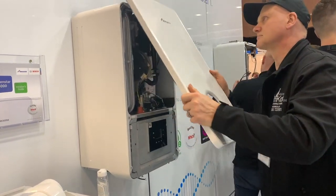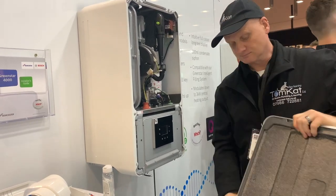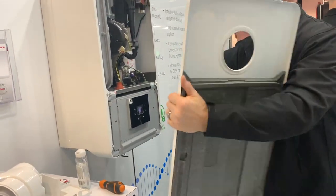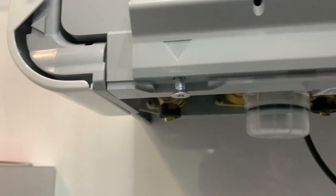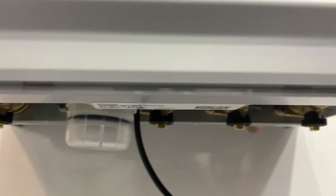Now, to remove the front cover is like the 8000. It's just held on with a clip at the top and these two slots at the bottom, here and here, which go into these two screws here, one here on the left and one here on the right.